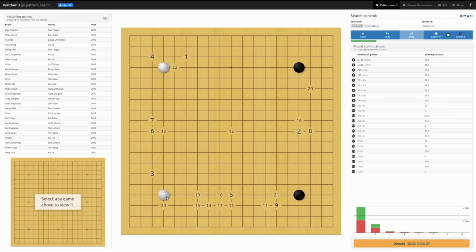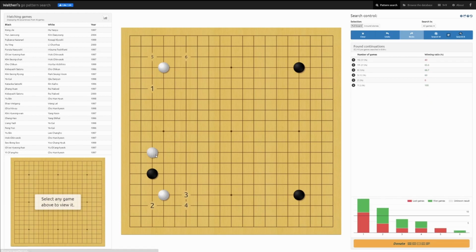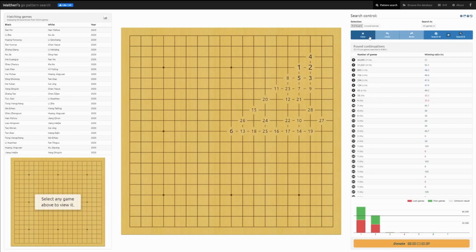Let's say you're playing as white and the black likes to do this and you don't know what to do here. Well, now you do. Seems like this is a good response, but seems like this number 2 has the best win percent. So you can start studying this. Just a tool to help you try to figure out what moves are good, find out how to play in the early game.